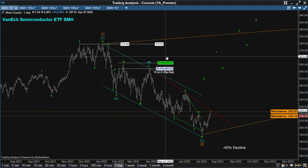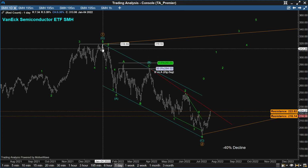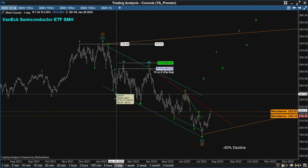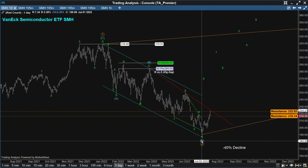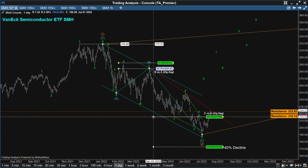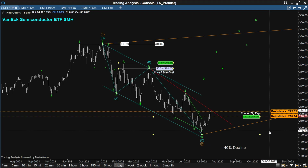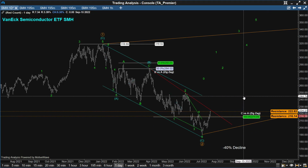And from there, from the highs in late March, if you would have taken a Fibonacci measurement of the initial decline from January and projected it from the late March high, it would have provided you with a downside objective of $215.09 a share, 215.09.